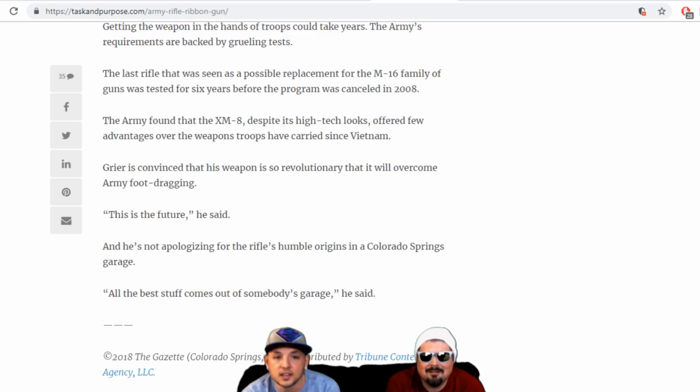Greer is convinced that his weapon is so revolutionary that it will overcome Army foot dragging. This is the future, he said, and he's not apologizing for the rifle's humble origins in a Colorado Springs garage. All the best stuff comes out of somebody's garage, he said. I can't disagree with him on that. Yeah, I think a lot of great things are built that way. This is impressive. Dude put a lot of work into it, a lot of money. Definitely. I'm surprised people were investing in him, giving him money. Like, yeah, build your gun, man. Yeah, I'm not surprised if he had even a drawing that looked close to the actual.